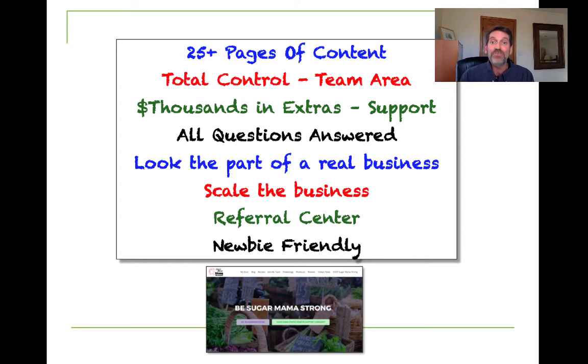So we put 25 pages of content up there. We have a team area, pass-through protected team area. We answer all of your questions. There's not a question you will have about this. We have a whole training site that shows you even like how I get my logo up in the corner. You know, here, step one, step two, boom, you've done it. It's super, super simple.